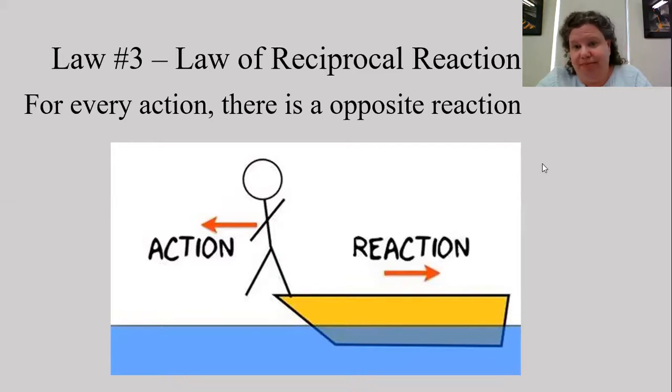That's the action. The person steps off the boat. The person's going to fall into the water, right? It's going to get wet. That's the reaction. Another reaction is that the boat is also going to move in the opposite direction, just a little bit. And this is because there is no more weight on the end of that boat from the person.